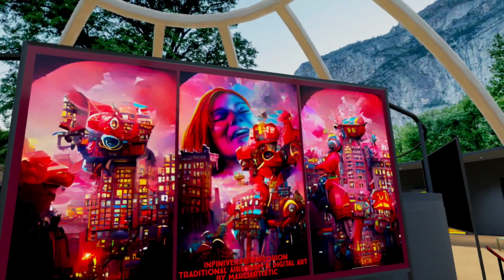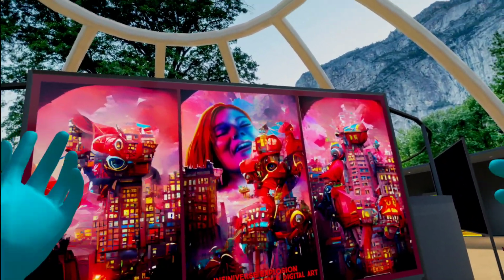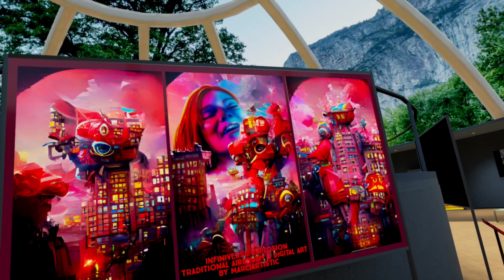Oh, this one is quite dazzling, and because of the vibrant colors, especially the red. Red all over.